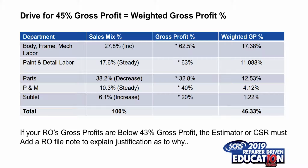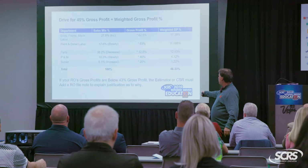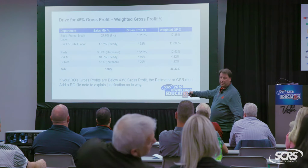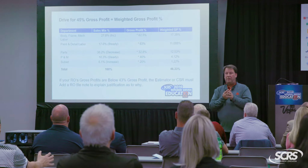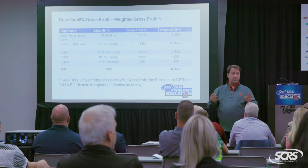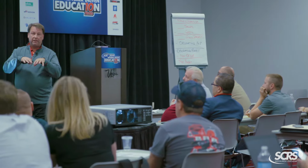You see that? I've made some great assumptions here because I'm saying this is pretty typical. I can get to 46, but I'm saying somewhere I'm going to slip a little bit, to where 45 is my goal. So my goal is every time I close a ticket, I want to have 42-43% gross. If that's not true, I want my estimator to go in and make a line note or a note in the file. What is the note in the file going to tell me? Why, or what happened that caused me to not make 45?